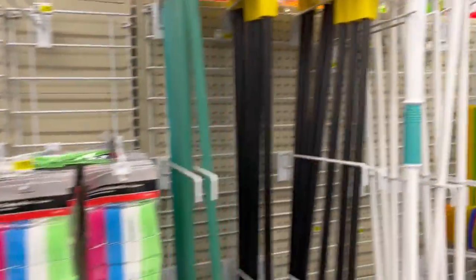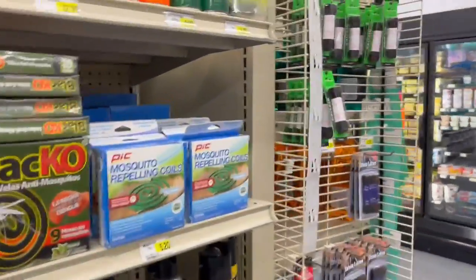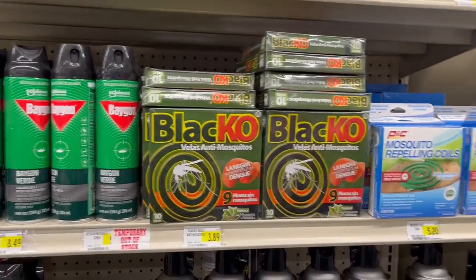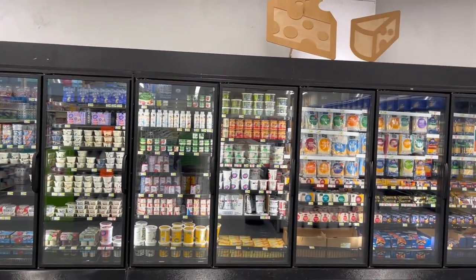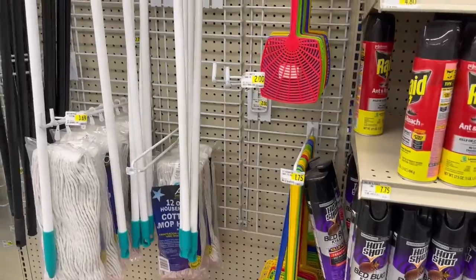You have all different stuff to clean your bathroom. You have brooms, you have mops, you have flit. You have mosquito coil. You have everything there at Smart Supermarket. The staff are very helpful and very friendly.